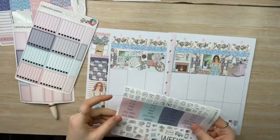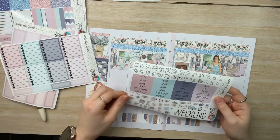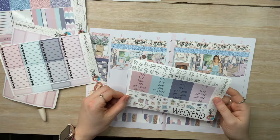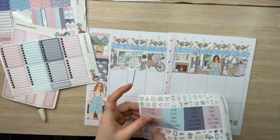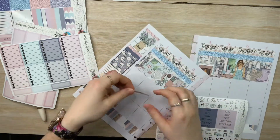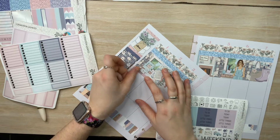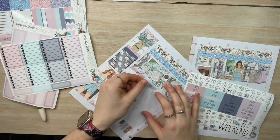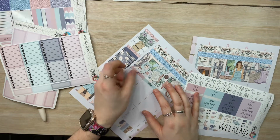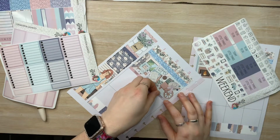Where are my heady head headers? I want to go with... I want to go today. Today, today, today. So I'll stick those down. Like that.